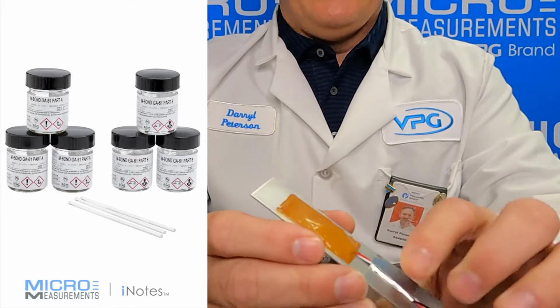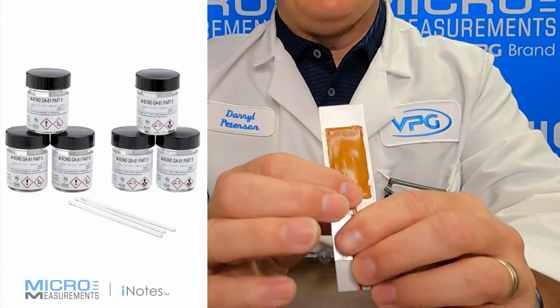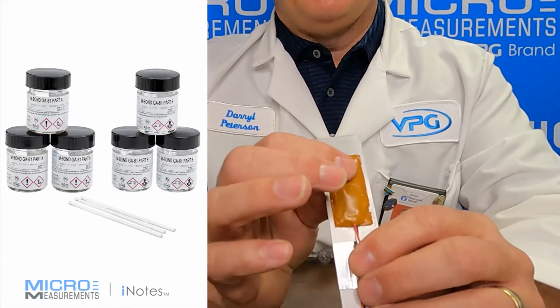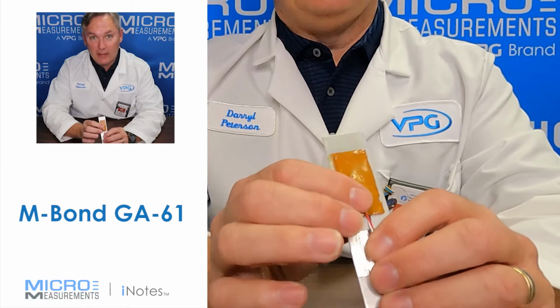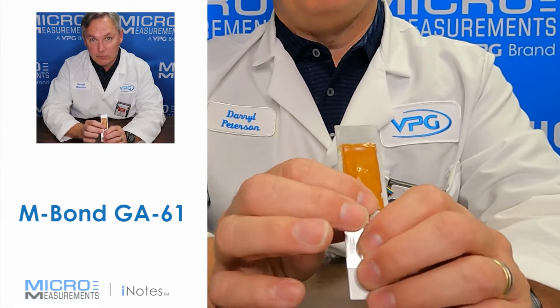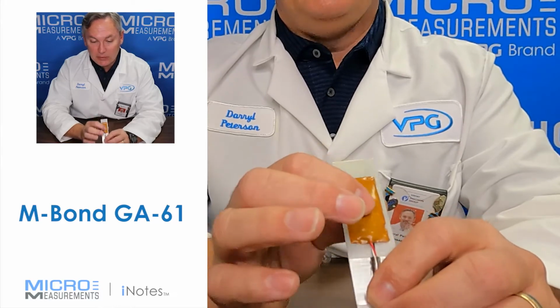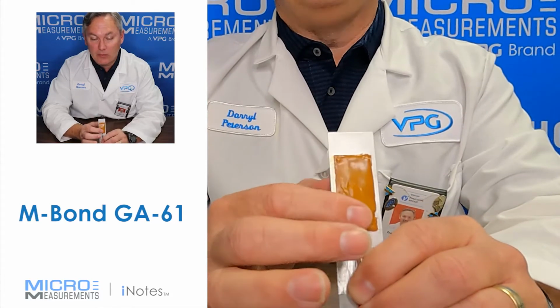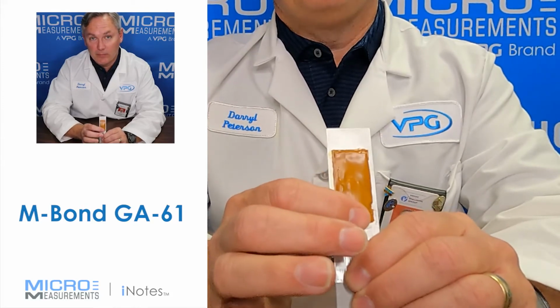You will find that typically you can build it up in quite a thick layer, and oftentimes we recommend putting fiberglass cloth in it to keep it from cracking as it starts to cool back down to room temperature after the initial cure. So if you're going to use GA-61, you need not only the GA-61, but also the fiberglass cloth to go in it as well.